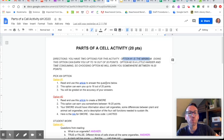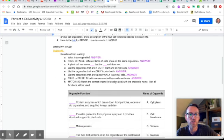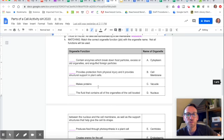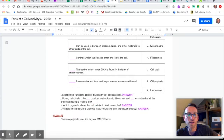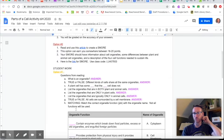So option 1, there's an article, there's a link there. You pick it, you click on it, you read, and then you're going to be graded on the accuracy of your answers. There's questions here below underneath student work. Here they are. So the questions go here. There's this kind of like vocabulary chart that you have to do some matching with. And then a couple more questions. So it's almost like doing a reading guide is what I think of when I think of option 1. Okay, and you're very familiar with those.